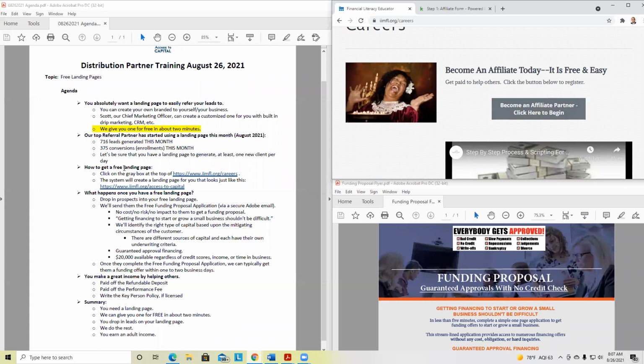Are there any questions so far on landing pages? Any questions so far that you have about any of these three options for creating a landing page? And I'm not an expert in this, so I can convey the importance of it. Scott is the technician.